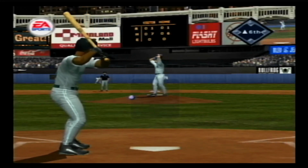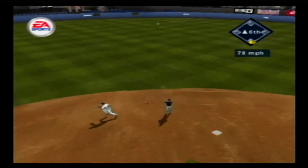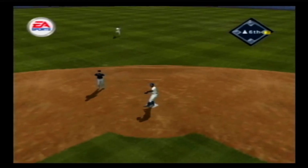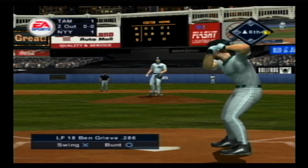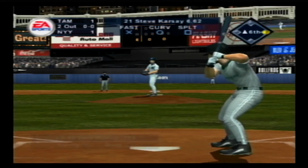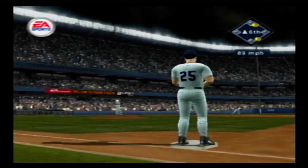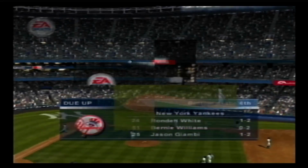And here's the delivery. Vaughn sends it to short. There's a base hit by Vaughn. 2 for 2, Ben Grieve. Ground ball hits to the left side. That'll do it as we go to the bottom of the inning.